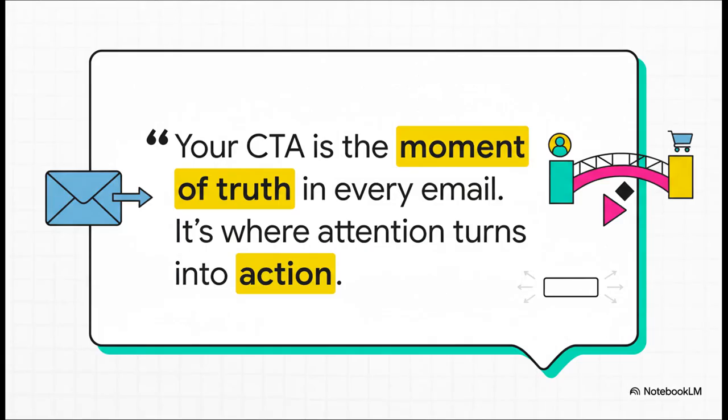So if you take away just one thing from all this, let it be this. Your call to action is the moment of truth in your email. It's the bridge. It's where you turn someone who's just passively reading into someone who is actively taking action. It can never, ever be an afterthought.